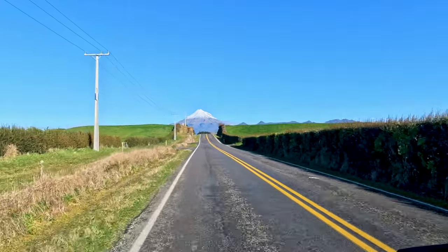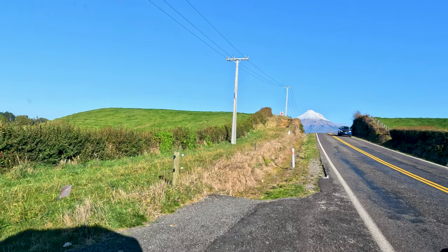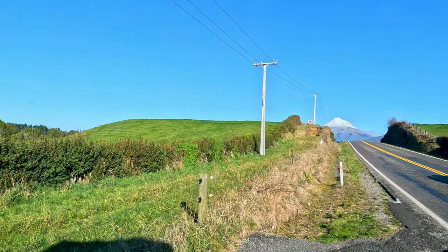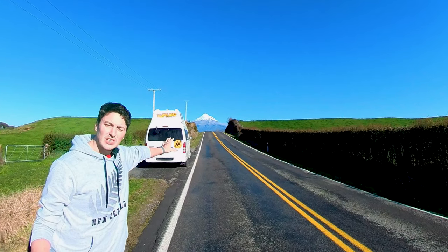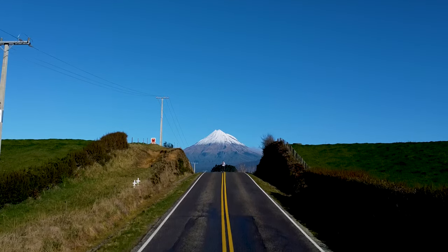Next on our road to find free things, we have Kent Road, which is one of New Zealand's most Instagrammable spots. Chances are, if you've Googled pictures of New Zealand before, this is one of the images you're going to see. Kent Road, where it lines up perfectly with Mount Taranaki.